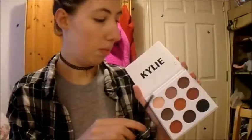Then I took a fluffy brush and this rose goldish colour.